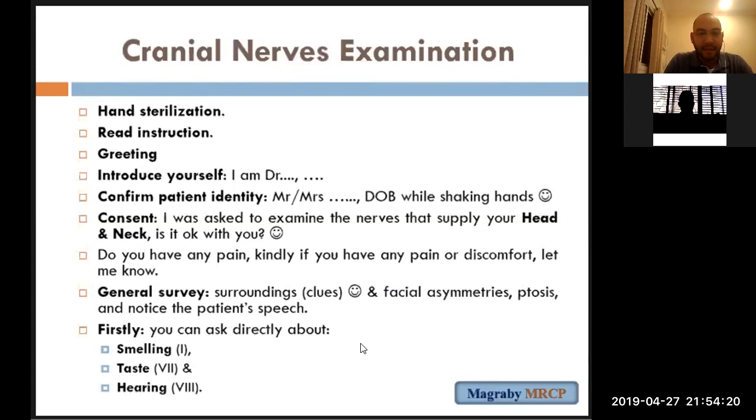Then you can ask directly about the sense of smelling, taste, and hearing. Do you have any problem in smelling? We'll go into this in depth after that, but that's just a screening. Do you have any problem in your smelling? Any problem in your taste? Any problem in your hearing? Can you hear me clearly? Then we'll start.